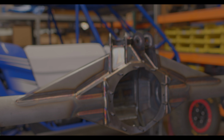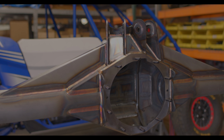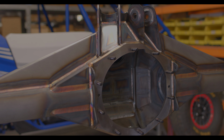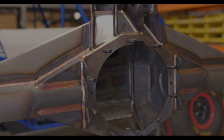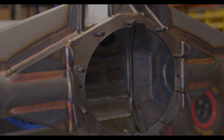So one thing that's key with our housing assemblies is that where the third member unit actually bolts to the housing itself, where that surface is, where the bolt holes are, that is machined 100% after all the welding is done on the rear end product. So it doesn't matter how big of an I-beam you bolt the thing to, how thick of a fixture plate you bolt the faceplate to.